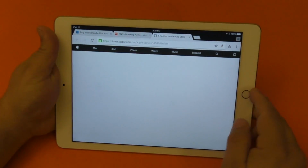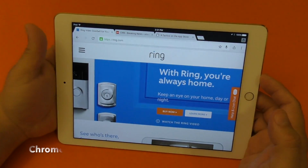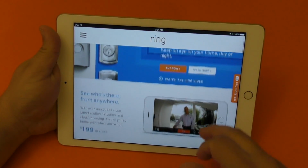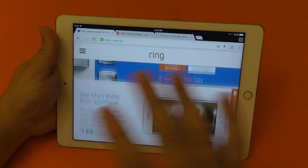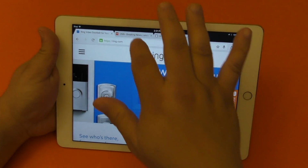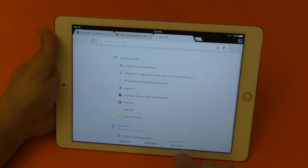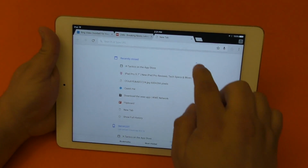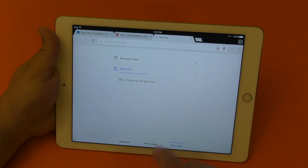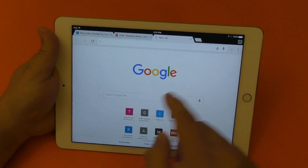The browser of my choice that I always use is the Chrome browser. The reason is that on my smartphone I always use Chrome. I really like the fact that I can sync all my history and all my bookmarks. Even if I'm using the web browser on my computer and I'm on one specific website, I can continue the access from here. It doesn't matter if it's from here or my phone.